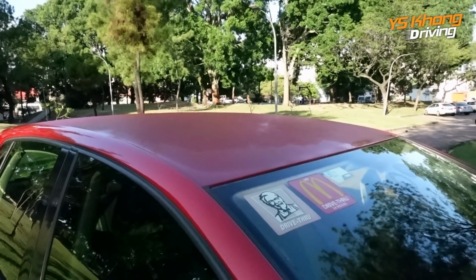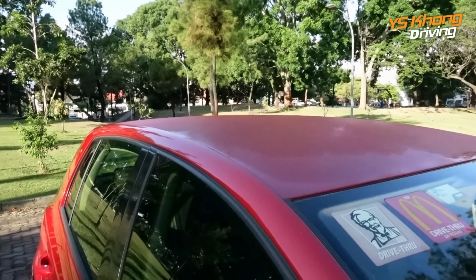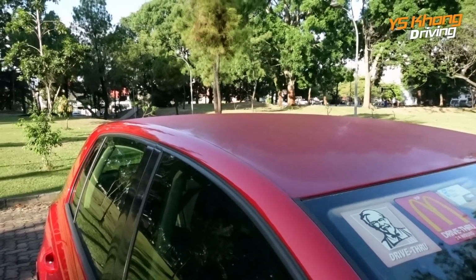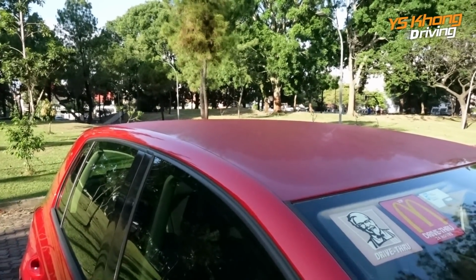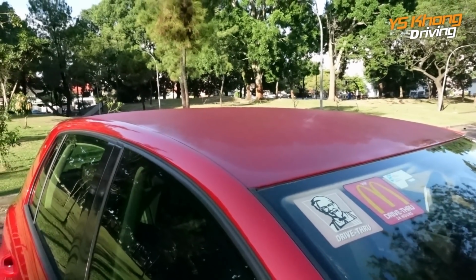Here's the roof, and you can see the color is slightly different, but that is actually because it is the dew that is left over from last night. So that's a bit of dew, but actually the color has got some patches of white on it, kind of like weathering or ultraviolet degradation. So we're going to try to do some paint recovery work later.